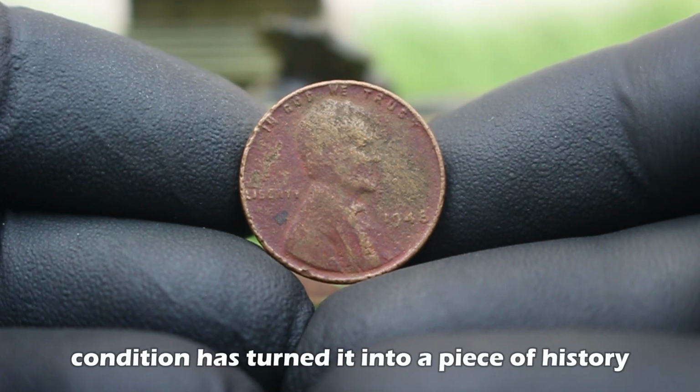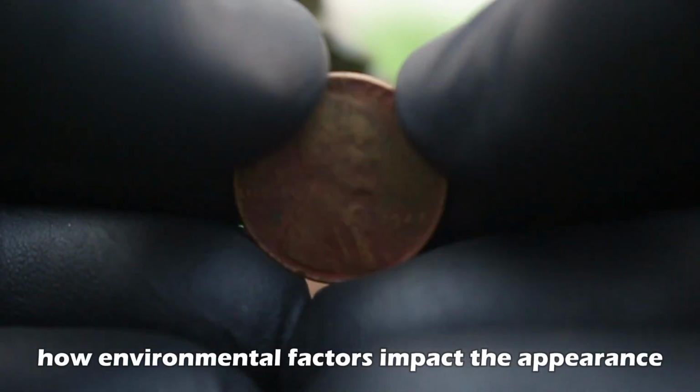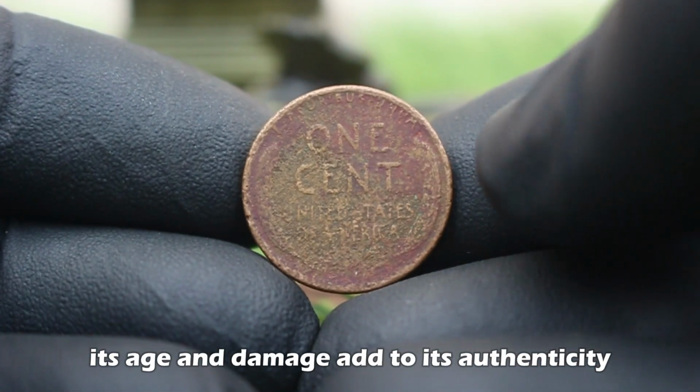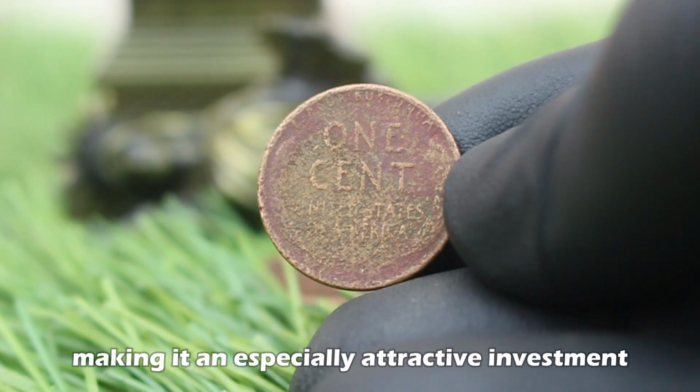This coin's condition has turned it into a piece of history. For collectors who enjoy studying how environmental factors impact the appearance and value of coins, this is a must-have. Its age and damage add to its authenticity, making it an especially attractive investment.